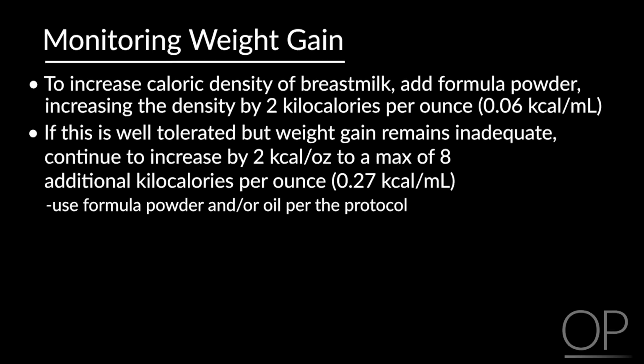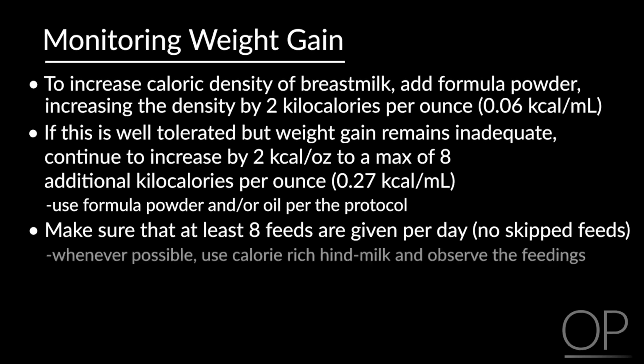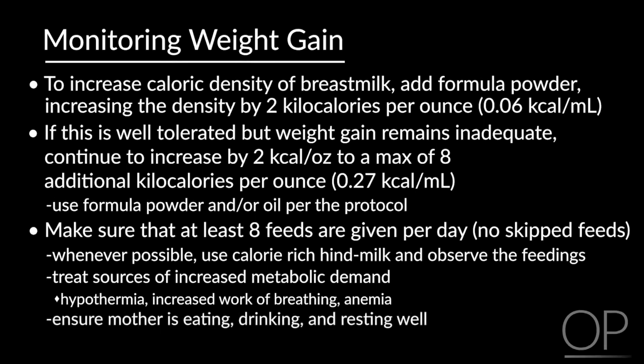In addition to these measures, make sure at least 8 feeds are being given per day, no skipped feeds. Whenever possible, use the calorie-rich hind milk. Observe the feeding to ensure they are being given properly. Treat sources of increased metabolic demand, such as hypothermia, increased work of breathing, or anemia, and ensure that the mother is eating, drinking, and resting.